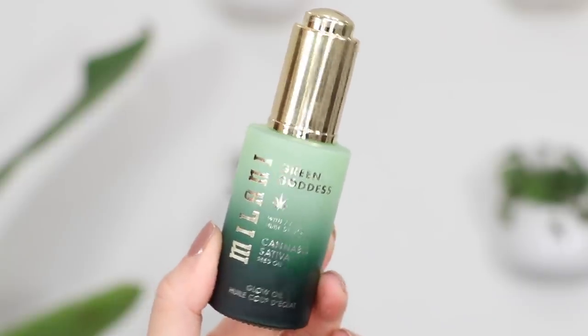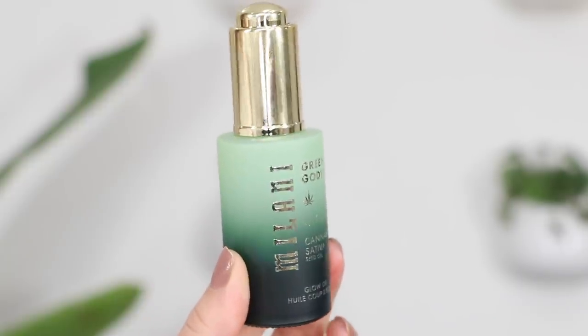All right, now let's get started on the face. This isn't a primer or anything, but I'm gonna try out the new Milani Green Goddess Cannabis Sativa Seed Oil. It's their new glow oil. It says this oil is rich in essential omega fatty acids, soothes, nourishes, and calms skin with lasting hydration. It has vitamin E, rosemary, and sunflower extracts, and it says it can be used at night or under makeup or whenever you want. It's 100% plant-based, and I'm excited.